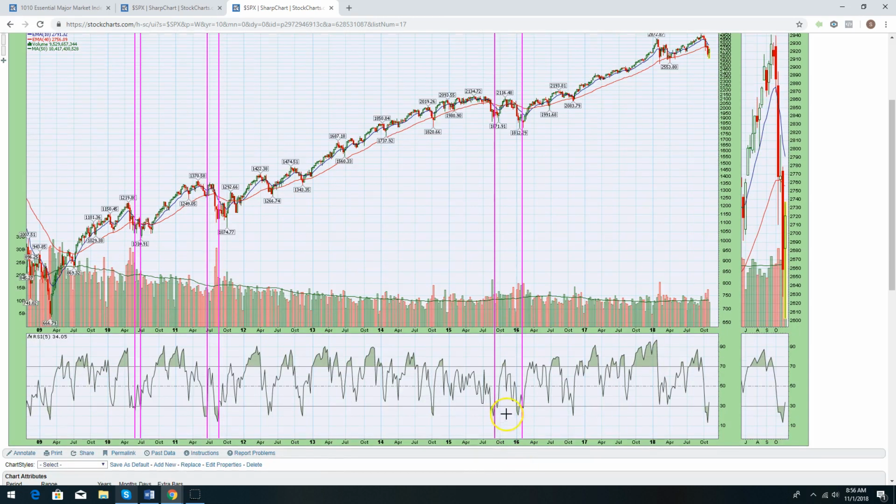So it really sucked everybody back in. And I remember this was looking really, really strong. And then it started to create a bull flag, and then it just failed, rolled back over into oversold.